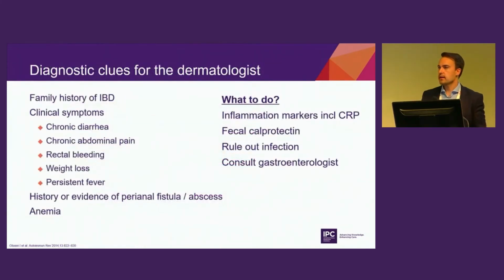So my last slide is about the practicalities. What should we do? As we know, there are some things that we should do, and there's a lot that we're uncertain about. So what should we ask our patients about? Well, first of all, a family history. Psoriasis runs in the family, but so does IBD. So ask about family history, and ask about the symptoms.